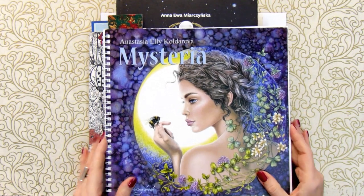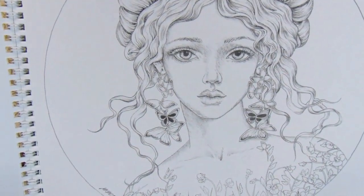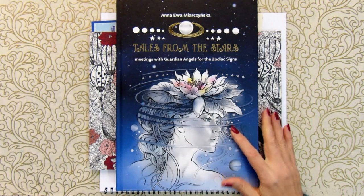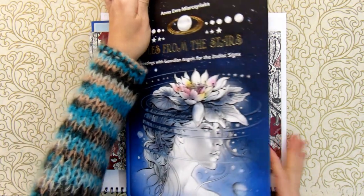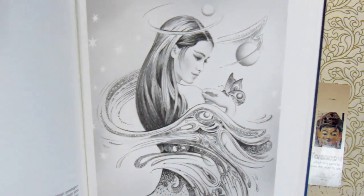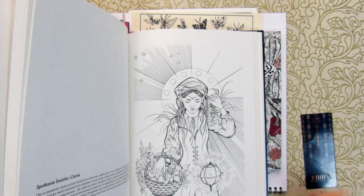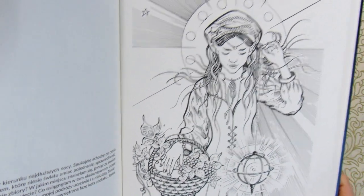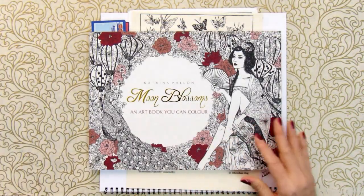Anastasia Lekoldova, Mysteria. There is a beautiful portrait of this lady, and look at her earrings. Butterflies. Lovely. Then Tales from the Stars, Anna Merzhinska. It's zodiac signs in this book, and we have this Virgin illustration with a butterfly, and another one, Libra, again a quite small butterfly sitting on this basket. I have only one completed page in this book, so I decided to choose this one as well.